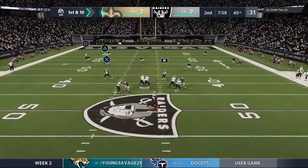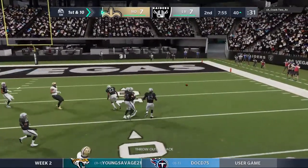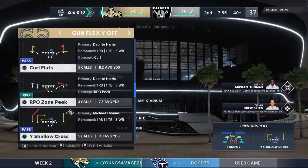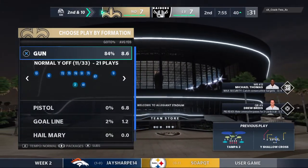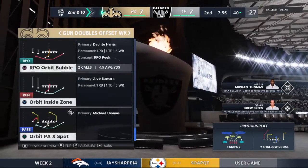Winston now to throw on first down. Oh, my God, and he was hit. Forces it incomplete. I like the thought process there. They connected on a big play, and sometimes you find the defense vulnerable. So they went for the bigger shot, went for it all on that one. This time, they were ready for it.